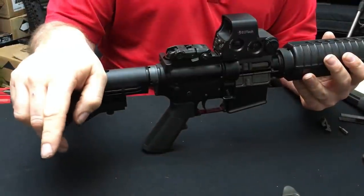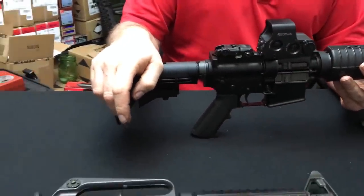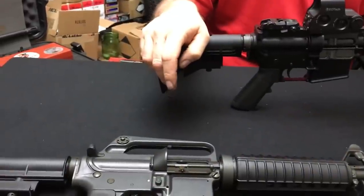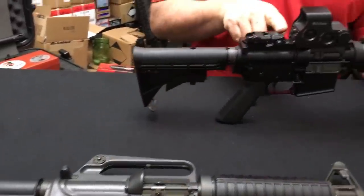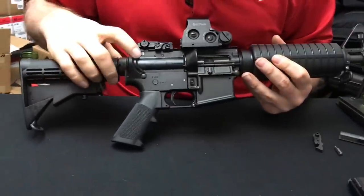Now, Colt also has a current version that has the fixed carrying handle as well. However, the flat top is much more popular now. Comes with a Magpul backup sight. We want to take a little bit of a look at the upper receiver here.